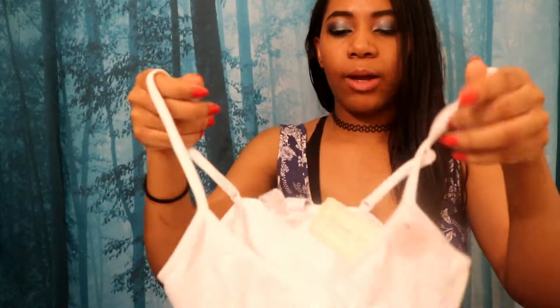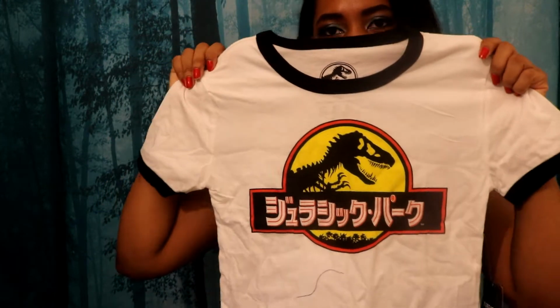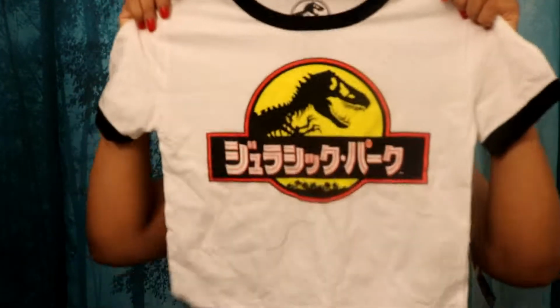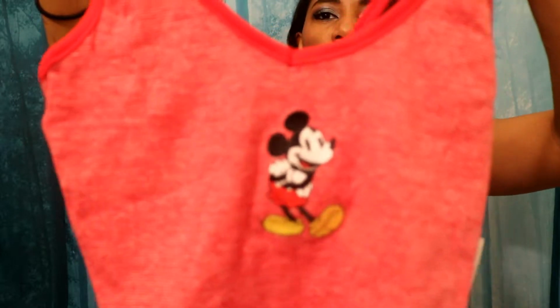And we have this crop top, pinky thing, white, just white, nothing on it, just white. It is whales, and then we have a Jurassic Park graphic tee. Isn't it cute? It's a Jurassic Park tee. Crop top with Mickey Mouse on it. It is white with the stripes, kind of. Doesn't count as white with stripes.